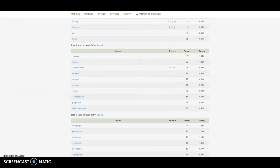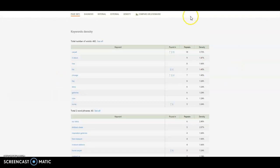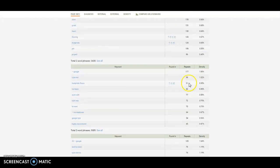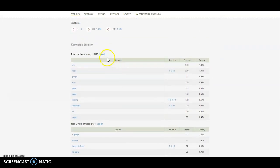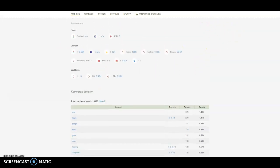The things you're going to want to have are the things you want to be found for. So flooring, Chicago, you have Chicago in there but 7 times. This is in order of how many times it's repeated, so if we looked through all of their word phrases, we would find it, but I'm not going to go through 19,000 words, but that's another area. So when you build that content, make sure you're focusing on those keywords.